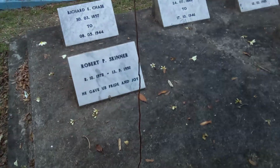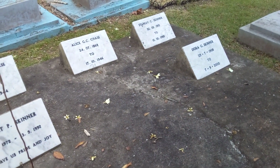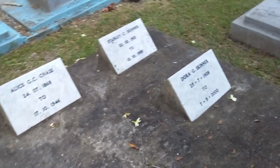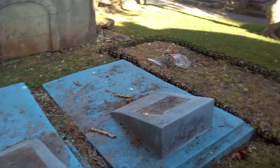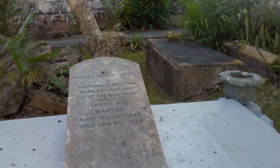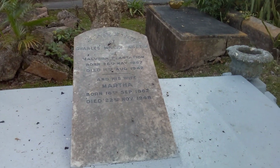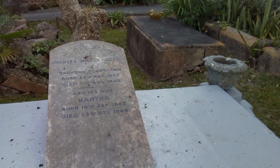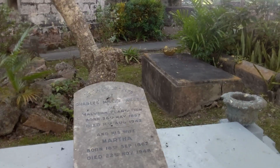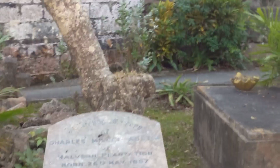This is the grave of the Skinner family, Robert Skinner and Chase family. So this is the Colored Tomb. And this is the grave of Charles Miller Austin, who was a colored man. He was of Malvern Plantation in St. John. I think he was the first colored person to own a plantation in St. John. And he was the grandfather of Barbados' third Prime Minister, Sir Harold Bernard St. John. His daughter married a St. John, which is the correct pronunciation.